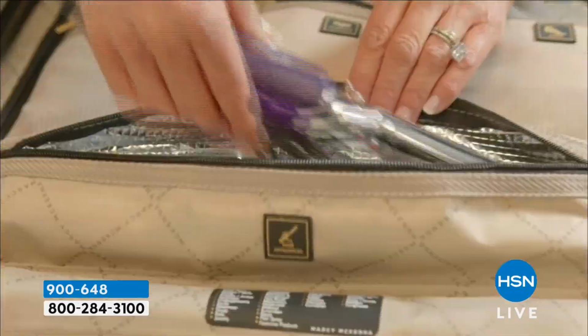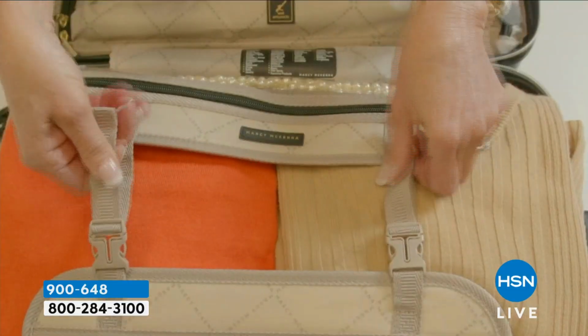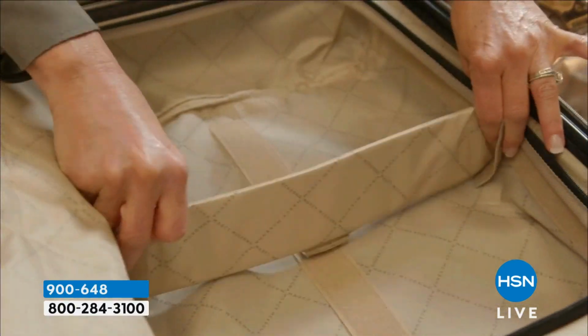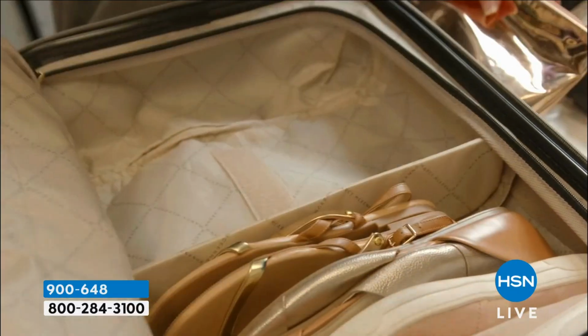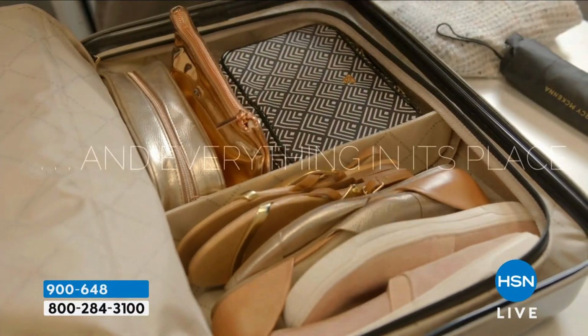All right, let's do it. Let's talk about the brand newness. This is the 2.0 of your 22-inch spinner from the Hamptons collection. It is a hard side case. As the name implies, it's 22 inches, which means you can carry this right onto your airplane.